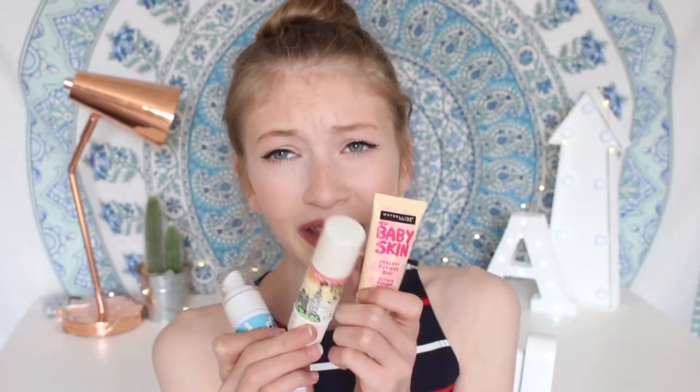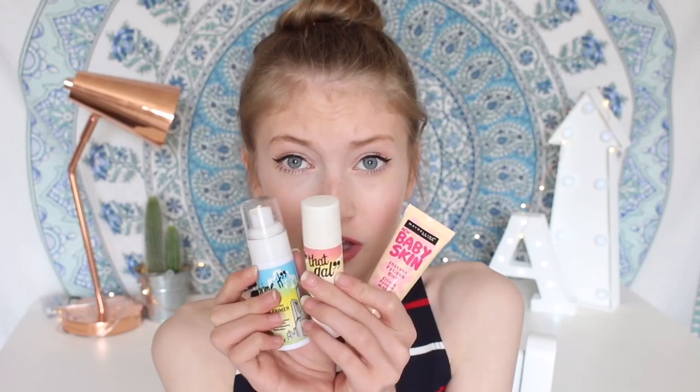Overall, I definitely prefer the That Gal over all of them, but these are good if you're looking for cheaper alternatives. The Maybelline Baby Skins are $7.99, and you can find these in TK Maxx for around £2, and on their website it's around £4. However, this is £22.50. So as you can tell, it's a lot more expensive, and I completely understand that not many people would be willing to pay for this, but these are really good dupes.